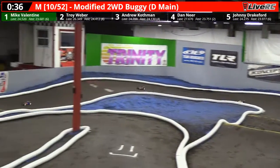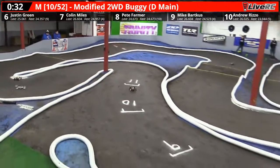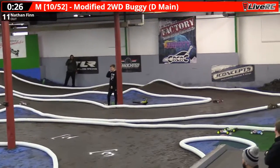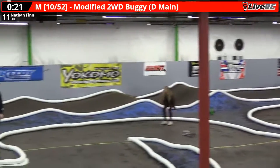Another 45 seconds now. Valentine again has to strike. Orange front, blue rear, white wheels down the fairway. Mike Valentine, 30 seconds to go. Coming to the strike is Weber at 2. He's 9 seconds back. In here, Kothman, all right there, 4th position in this one.